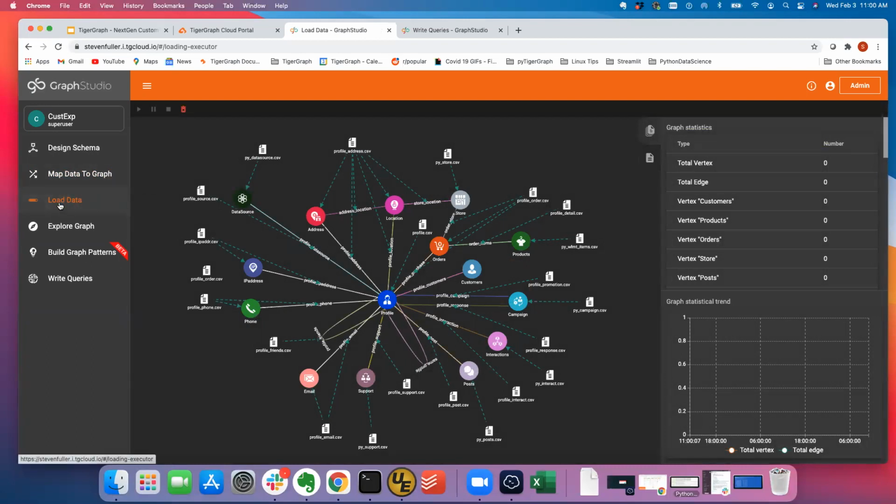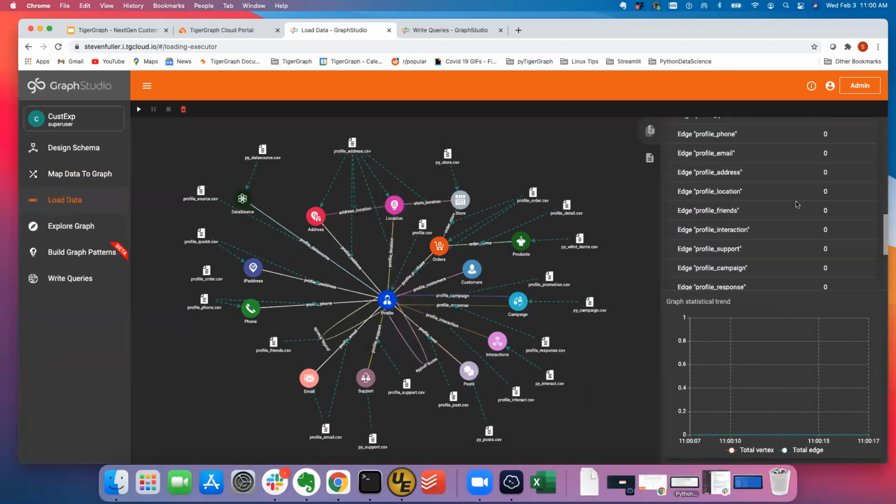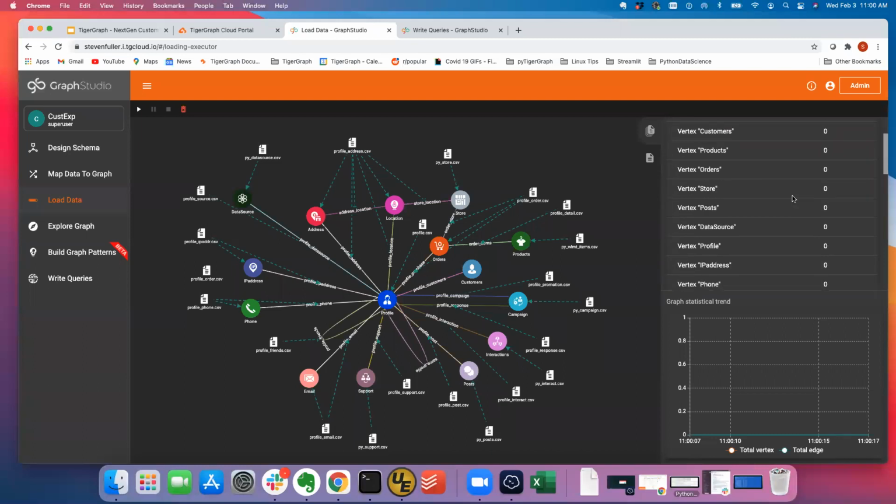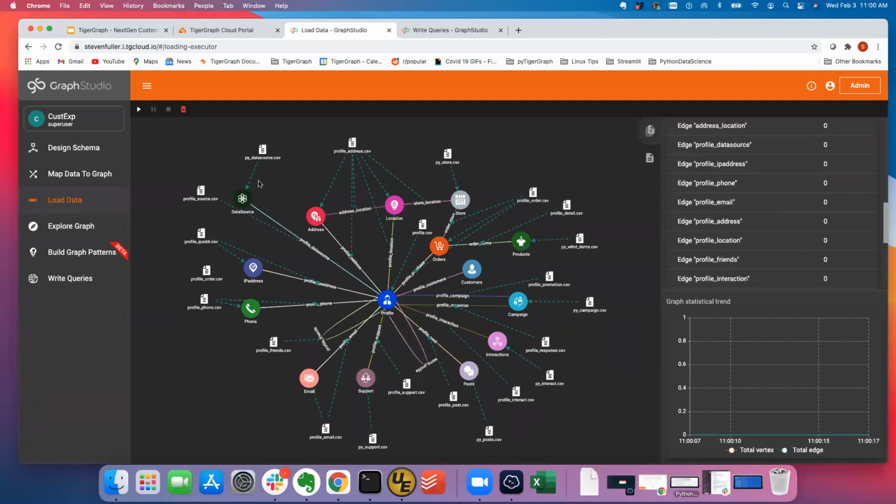So click the Load Data tab on the left. If you can see on the right-hand side, it's giving you a count for all your vertexes and edges. Everything should be 0. And we can begin this load by clicking the Start Loading button on the top left.